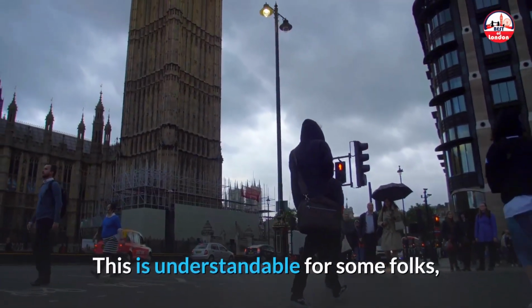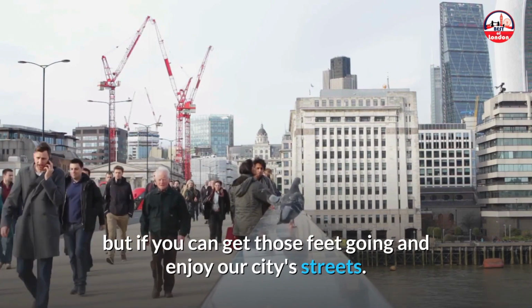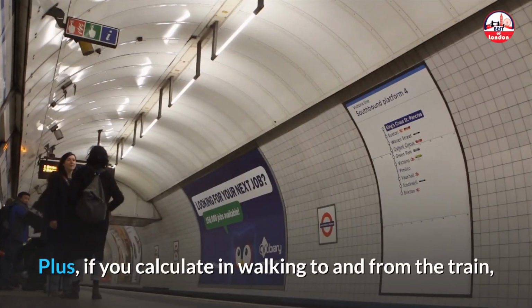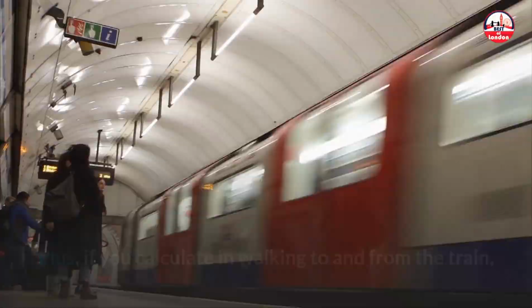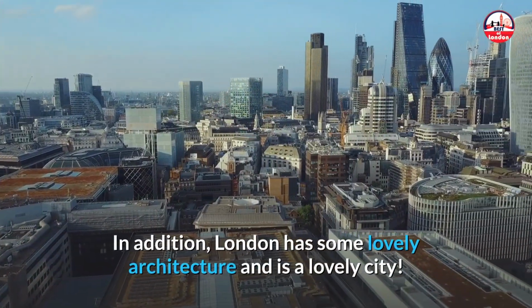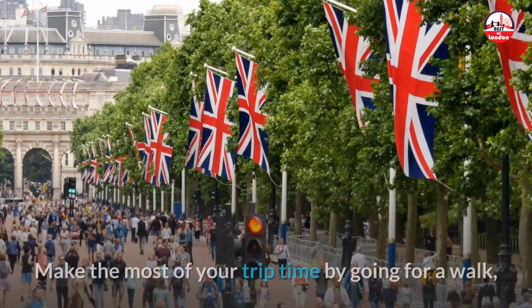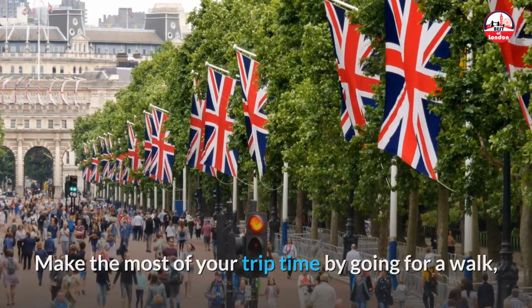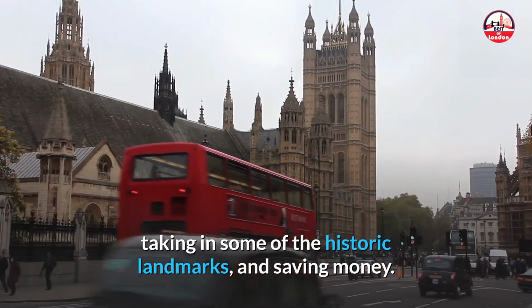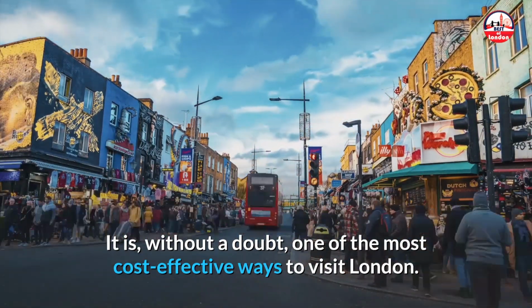This is understandable for some folks, but if you can, get those feet going and enjoy our city streets. Plus, if you calculate in walking to and from the train, walking will be just as quick as taking the tube. In addition, London has some lovely architecture and is a lovely city. Make the most of your trip time by going for a walk, taking in some of the historic landmarks, and saving money. It is, without a doubt, one of the most cost-effective ways to visit London.